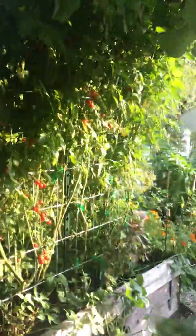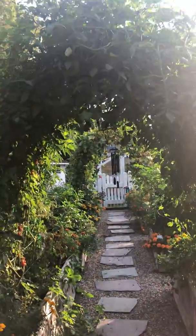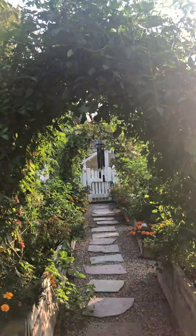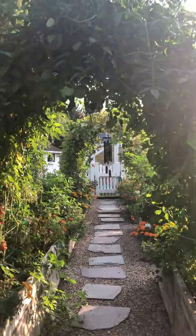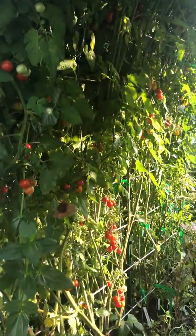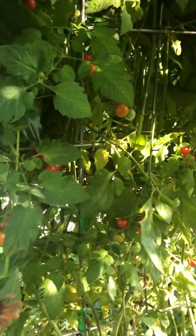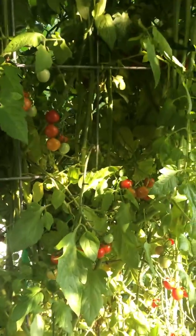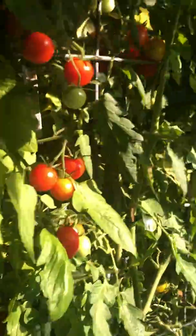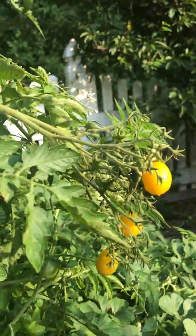And this is my first year with the cattle panel trellises, and I'll have to say they worked fantastic. This first trellis has mostly cherry tomatoes, although I did plant a Kajori melon on it, which I'll show you in a second. So I definitely overplanted, but it's fine just for me and Mark. So I've got red varieties on here. I have some teardrop yellows.